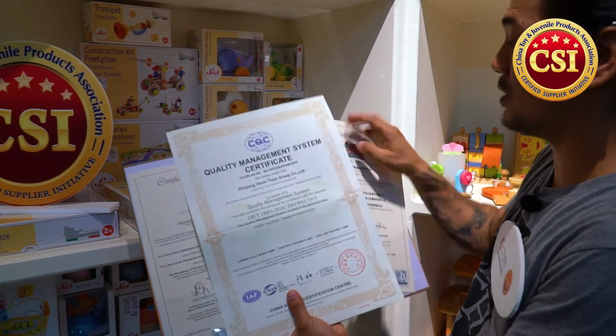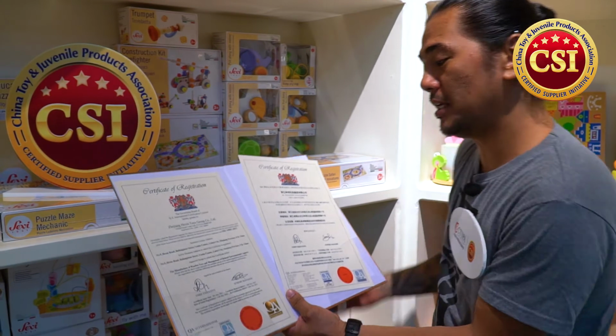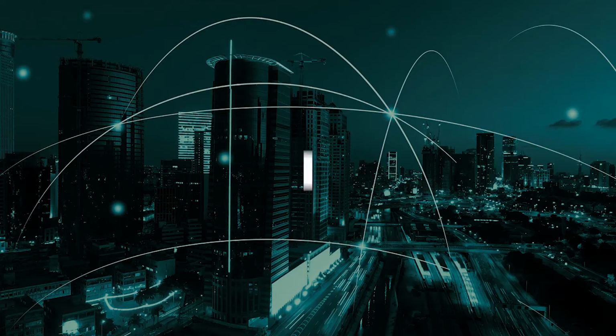This factory is actually ISO certified. And also, this one, if I'm not mistaken, is an ISO 14001 certificate. It's actually the original copy. Wow, I've never seen one.